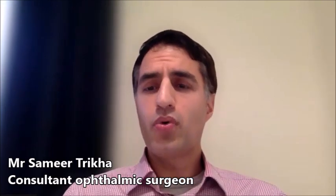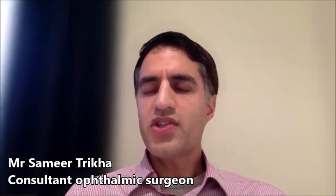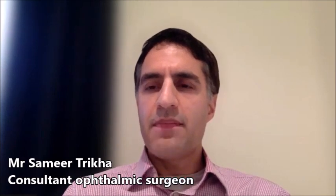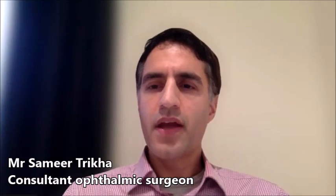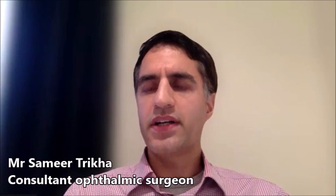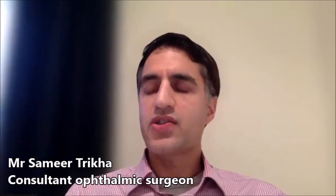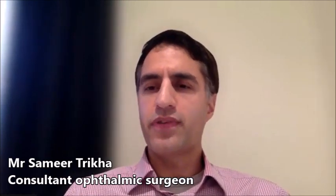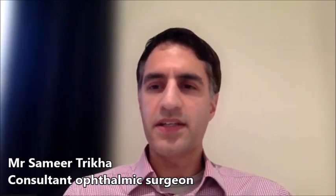Now, there are three broad categories of types of lenses that you may wish to consider. The first type is what we call a standard lens for the distance, known as a monofocal lens. Now, this type of lens tends to give patients excellent vision for the distance, but it does mean that there's a requirement for reading glasses for intermediate work, or for example, near work, such as reading a book or looking at text on a phone, for example. This lens is extremely safe with a very low side effect profile, but as I mentioned, does mean the requirement for reading glasses for near and intermediate.